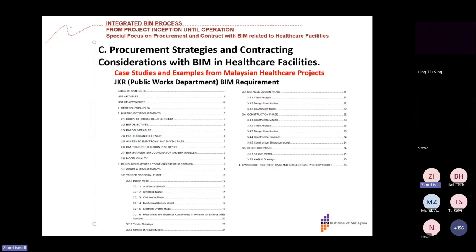Okay, just to share with you the procurement strategies and contracting conversation with BIM in healthcare under JKR. I have the whole document, but of course I will not share that. I think it's sufficient just to show the table of content of JKR BIM requirement. So these are among the requirements that they annex or attach to the existing form of contract.